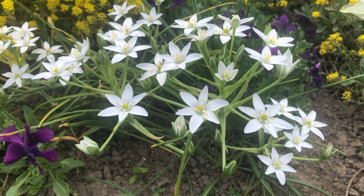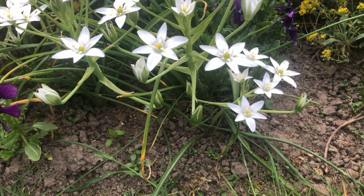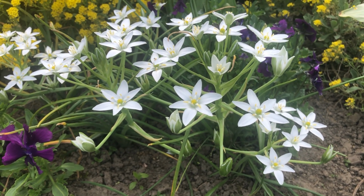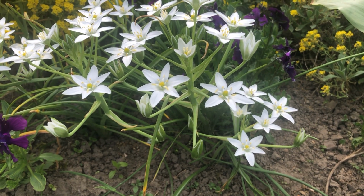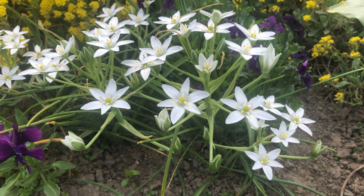But I really like these white blooms, and so far it has been easy. Big, and I guess I understand why it said that it spreads itself out, because the year before I had just a couple of bulbs, and this year it's bigger, and yeah. So let's see. I just like this plant.